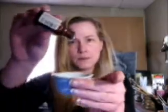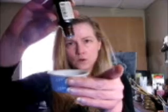I'm going to put 2 drops of that in here. 1, 2. Oops, I got 3. I'm not going to panic. I mean, I love the smell. Okay, if you put the scented oil in there, I would not put it on my face because it would make my eyes water, and I just don't want any kind of smell on my face.